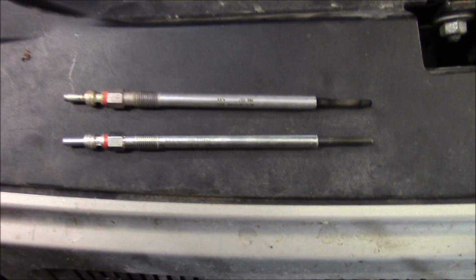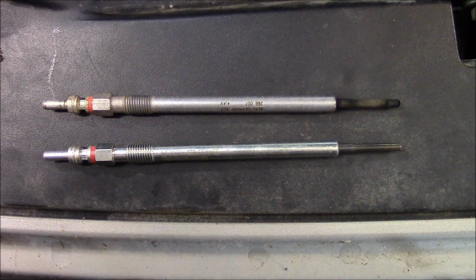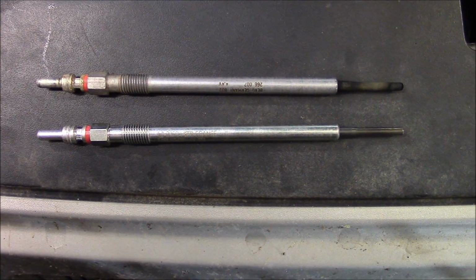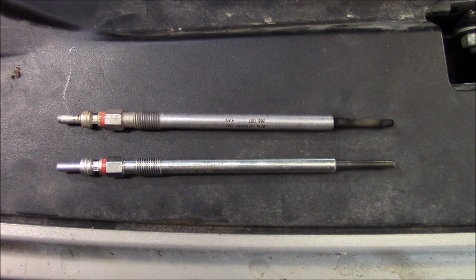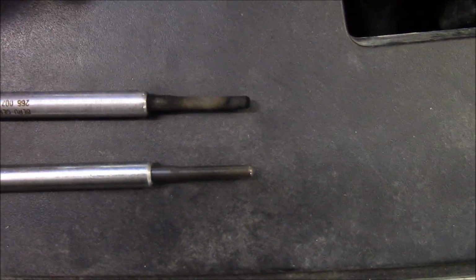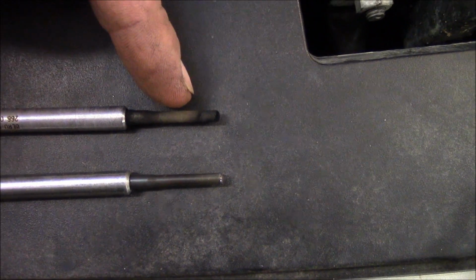So the top one is the old glow plug. It's a factory plug that comes with this engine. The bottom one is the new Bosch glow plug. There's not much difference. You can't tell on the outside that they're bad. That's what the tip looks like. They pretty much always look like that when they're used, if they're good or bad.